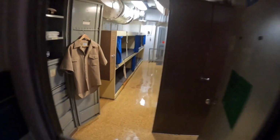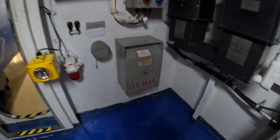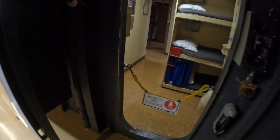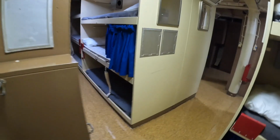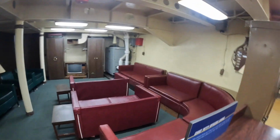The library. The sleeper rooms. The US mailbox. The kitchen room.